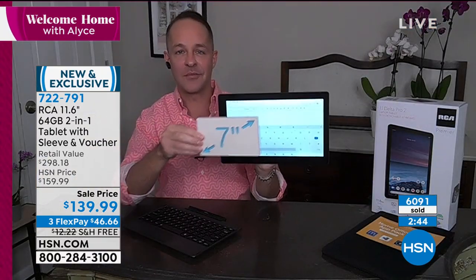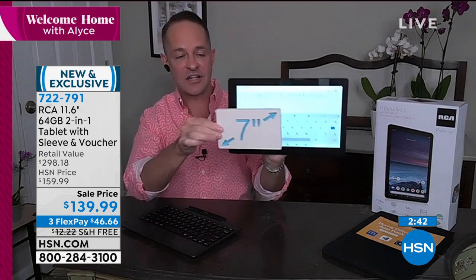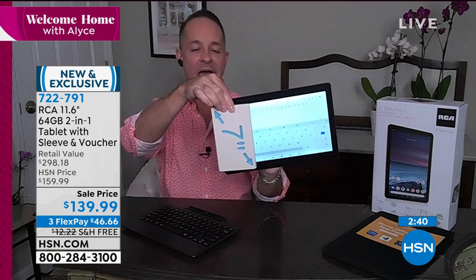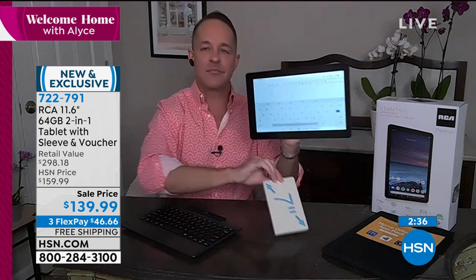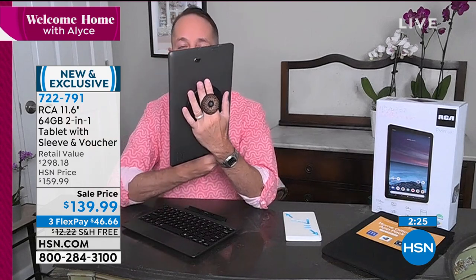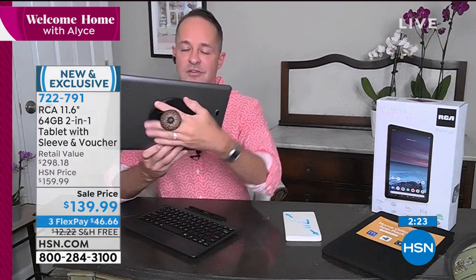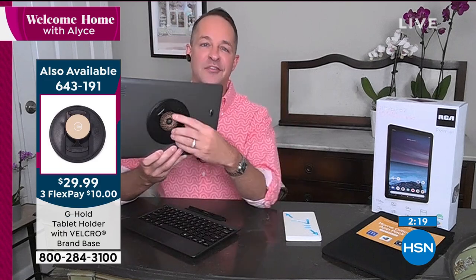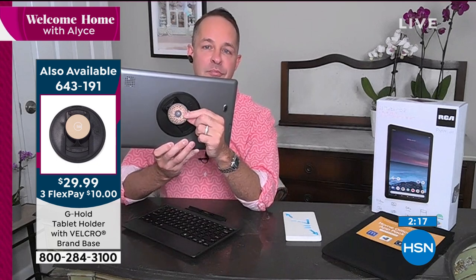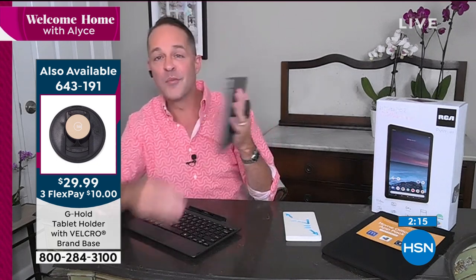I'll just do a quick comparison here again. This is a 7-inch cutout to remind you of how much bigger this tablet is than most. And I should mention quickly, I saw it out there on the HSN set. This is called the G-Hold. This is additionally available. If you wonder how Aaron is able to hold that great big tablet with one hand and use it vertically, use it horizontally, this is a fantastic device called the G-Hold that's universally compatible with all tablets and just really, really simple to use. That's our brand new leopard print pattern that you see me using. One more quick demonstration.